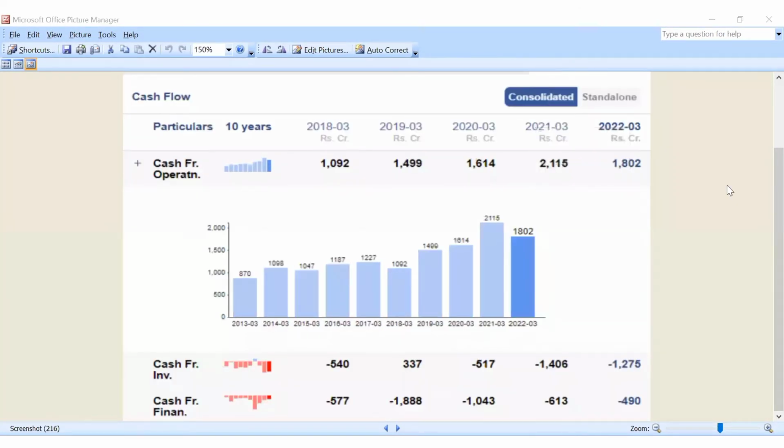Cash flows. Dabur has a very healthy and strong cash flow from operations profile over the years. In FY22, the CFO stood at rupees 1,802 crore, witnessing a decline of 14.8% year over year. This was on account of a significant increase in current assets such as inventories, investments, and trade receivables.